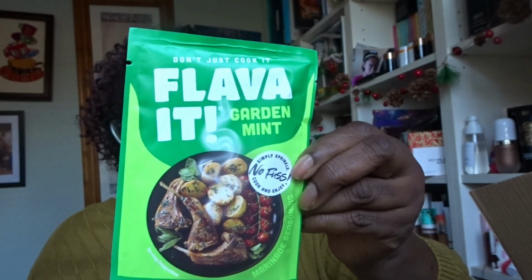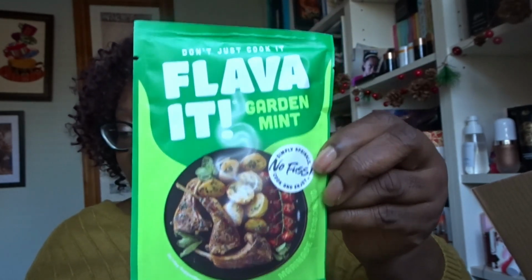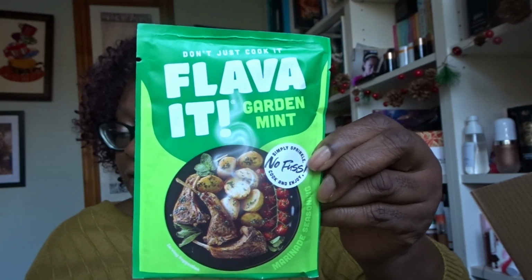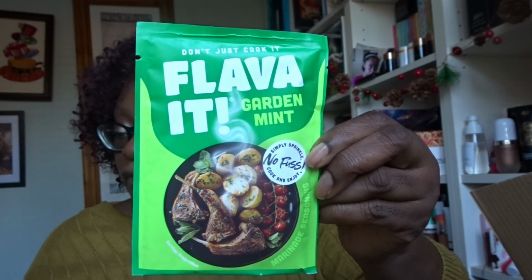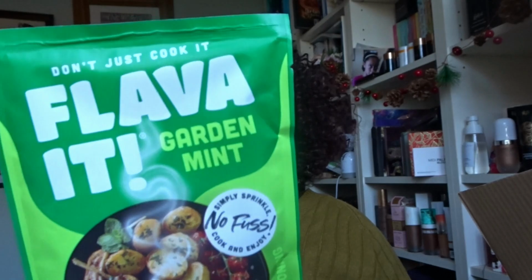This is the Flavour People Flavour It Garden Mint, £1.10. The perfect seasoning to fill your Easter roast with flavour. A classically British marinade seasoning with a blend of refreshing sweet mint and a hint of rich tomato. Just sprinkle it, cook and enjoy for fuss-free flavour. Okay, that's a good idea. Okay, yeah, that's how I'll use it. They've told me how to use it. I will use it like that.